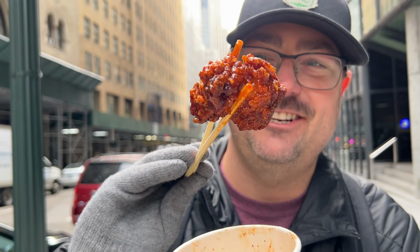I had to glove up for this last round. It's getting so cold out now. Look at how amazing it is. We've added that chili oil. It looks like Nashville chicken. Yeah, it looks like that mixed with Korean fried chicken.